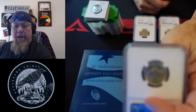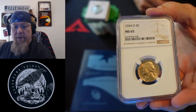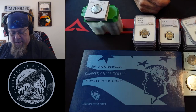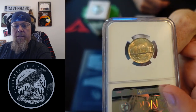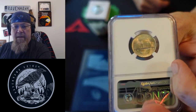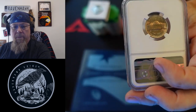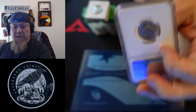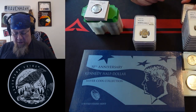Again, here's one with some beautiful toning going on. Denver, 1944. Another 1944 Denver. Again, MS65. Then we got a Philly from 45 that looks gorgeous as well. We have another Denver from 45. MS65 from 1944, Philly. Another 44 Philly and an MS65 NGC slabbed and certified. And a 44 Denver. I got a lot of 44s, I guess. I didn't realize that. But hey, they're all slabbed and great.